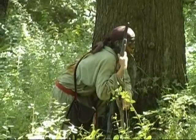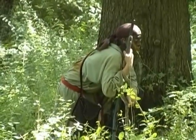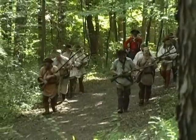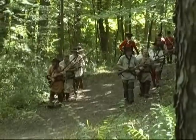During Pontiac's War, the Indians surrounded Fort Pitt and held it under siege. Colonel Henry Bouquet commanded an expedition from Carlisle, Pennsylvania, to engage the Indians at Fort Pitt.